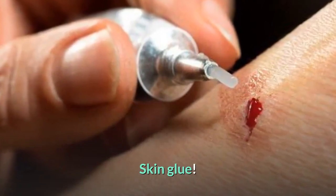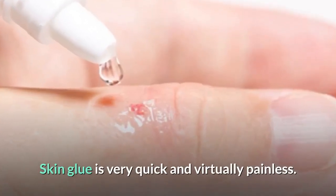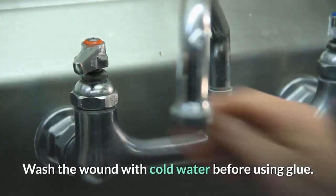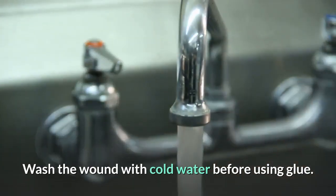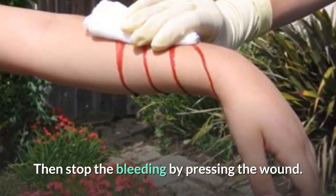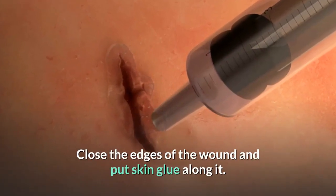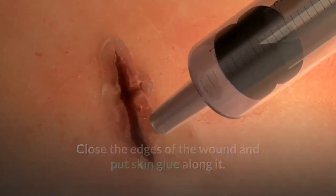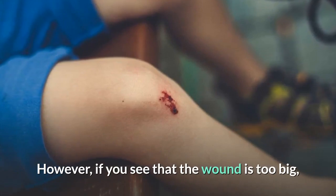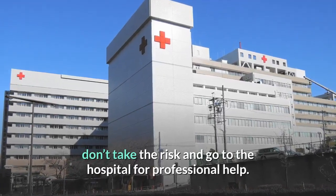Skin glue. Skin glue is very quick and virtually painless. Wash the wound with cold water before using glue. Then stop the bleeding by pressing the wound. Close the edges of the wound and put skin glue along it. However, if you see that the wound is too big, don't take the risk and go to the hospital for professional help.